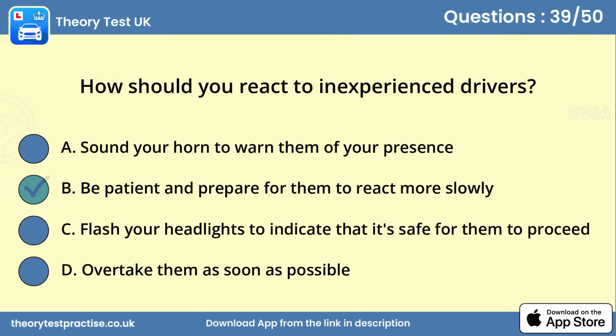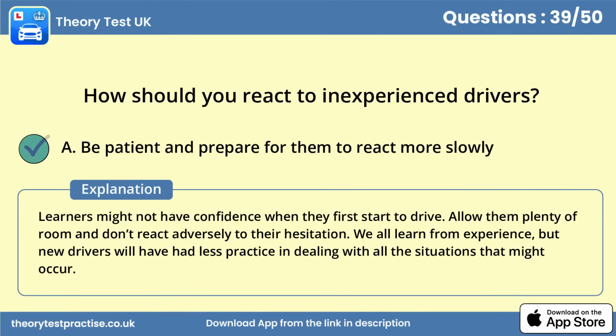B. Be patient and prepare for them to react more slowly. Learners might not have confidence when they first start to drive. Allow them plenty of room and don't react adversely to their hesitation. We all learn from experience, but new drivers will have had less practice in dealing with all the situations that might occur.